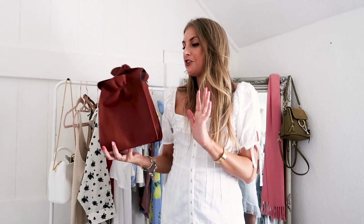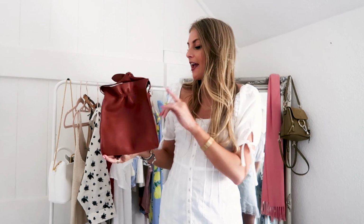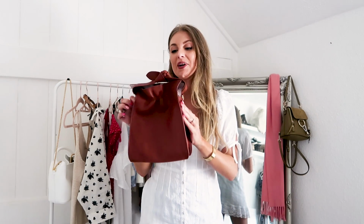These bags are made from 100% leather. They have gold plated hardware, and the best thing about it is that Auntie and Yang do donate $1 for every bag sold to the ICRC, which is the International Committee for the Red Cross, which do amazing work. So buy yourself a bag and do some good.